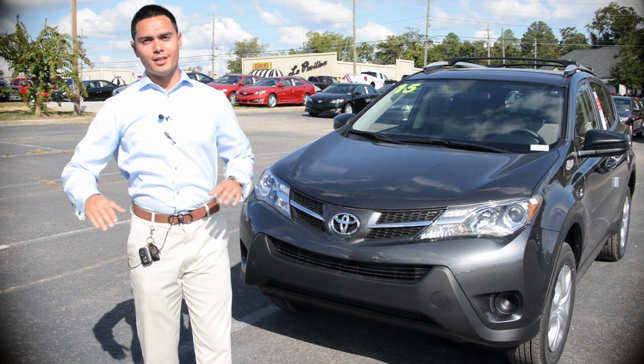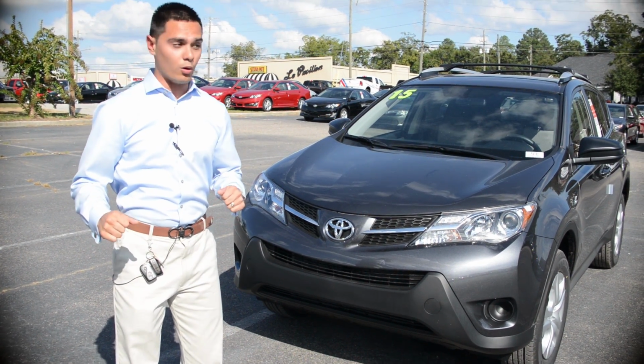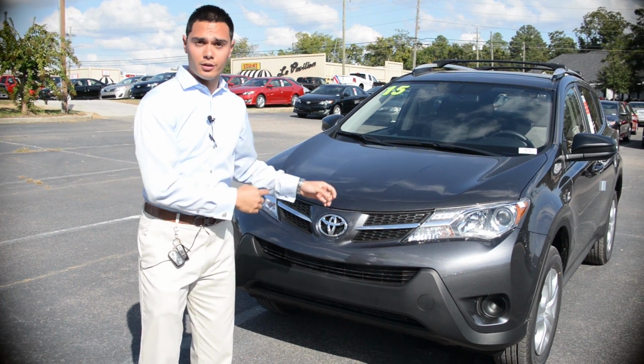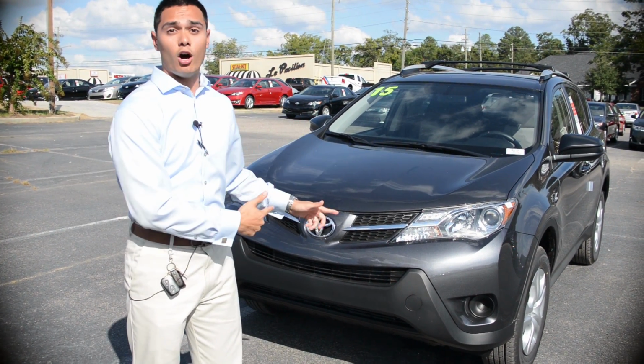There you have it, Internet. The all-new 2015 RAV4. Now, this is one product I can get really excited about. Whether you're looking for that daily commuter or a nice family vehicle, this is it all in one.